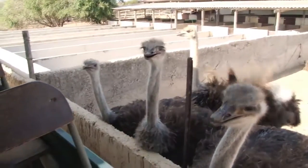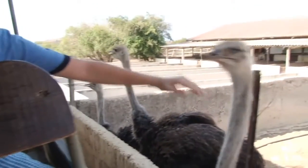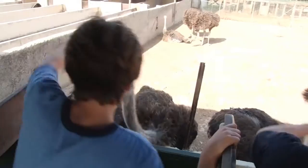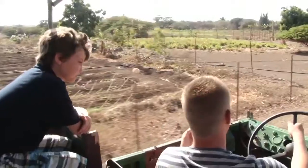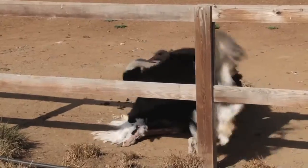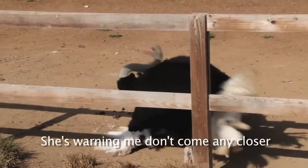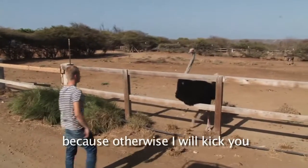And they peck over and over again. The guide says they are curious and use their beaks to explore what our hands are like. I feel like he bit me. Welcome. Ow, that one hurt. Further down the road, an adult ostrich warns us to stay out of her territory with a go-away dance. Oh, he's warning me not to come any closer because otherwise I will kick you.